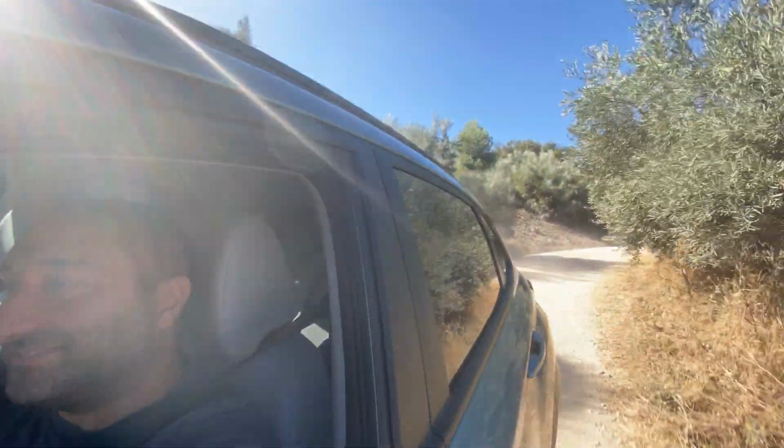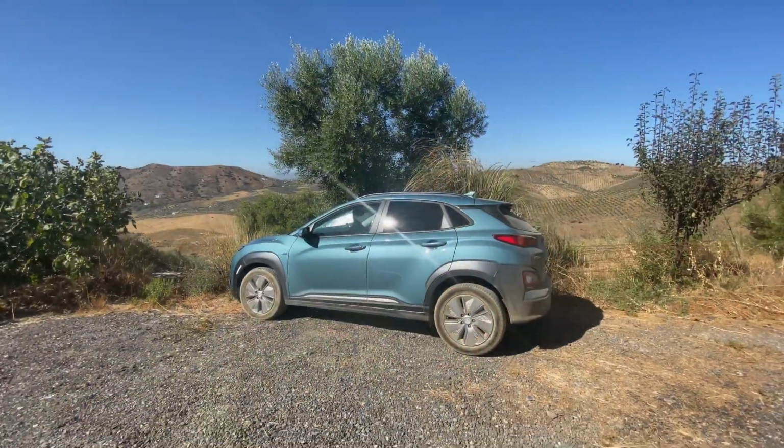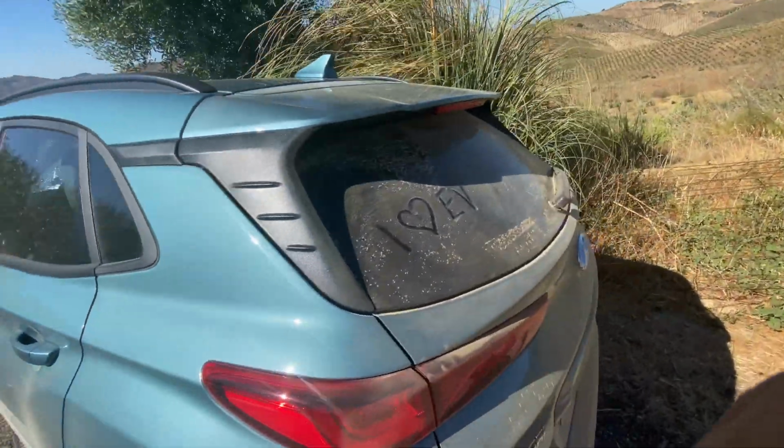Yesterday I bought a brand new electric car. And today I'm taking it off-road up to the mountains. Wish me luck. And we arrived. Not so bad. Obviously it got dusty, but that's to be expected.